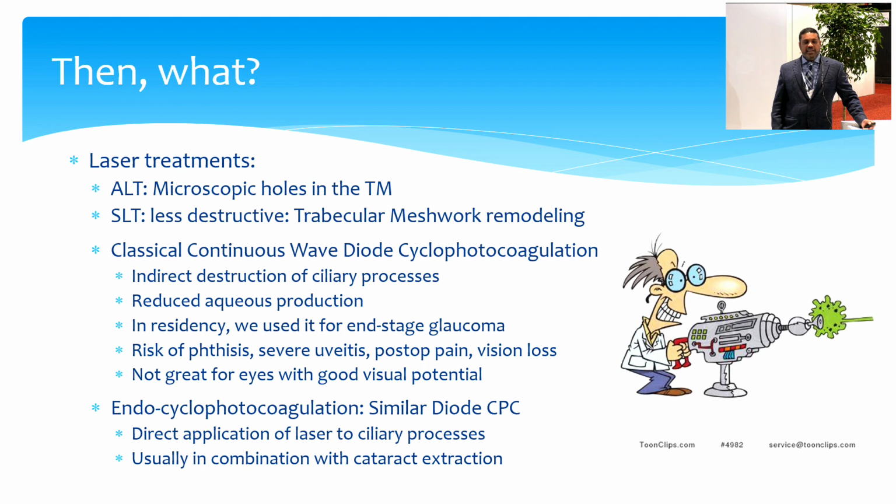In residency, I did argon laser trabeculoplasty, where we make microscopic holes in the trabecular meshwork. There's selective laser trabeculoplasty that's less destructive. Trabecular meshwork is remodeled with that. And then there's the classical continuous wave diode cyclophotocoagulation. There's indirect destruction of the ciliary processes and a reduced aqueous production.